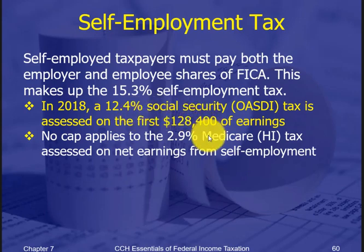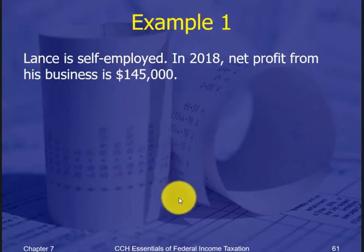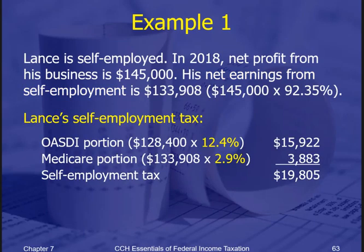12.4% for Social Security on the first $128,400, and 2.9% on everything. There's no cap. So that's what makes this a little tricky: there's a cap on part of it, but not on the other. For example, if your net profit is $145,000, you multiply by 0.9235, okay? You only calculate the 12.4% on $128,400. That's the limit for 2018. And then all of it is subject to the Medicare 2.9%, added together.